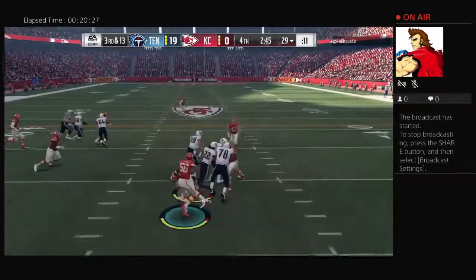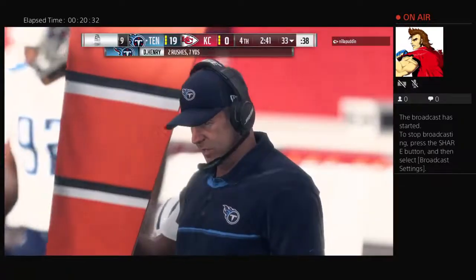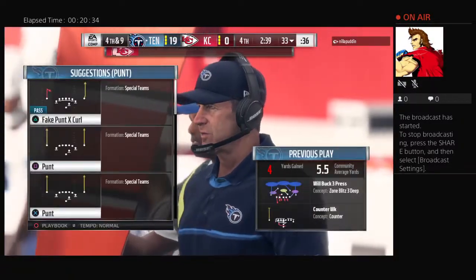On the counter, it's Henry. And he'll get it up to the 33-yard line. Call it a gain of 4, and it'll bring up 4th down.